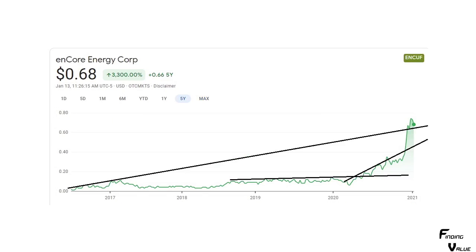Encore Energy. I backed up and drew some trend lines through here. It's somewhere in here, this trend line. Maybe it's coming back to backtest it. Looks like we touched it, came up. Maybe we'll touch it again and then try to go higher. But that's what it looks like right now. So there is a trend line here.